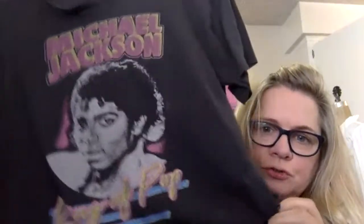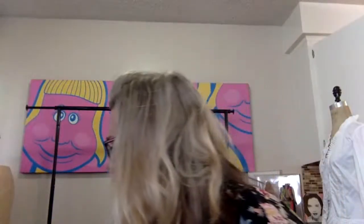Vintage Michael Jackson t-shirt. I don't do much with t-shirts, but if it's sitting there, why not give it a try? Guns N' Roses vintage t-shirt. People love those. I don't buy them for myself, but 80s.